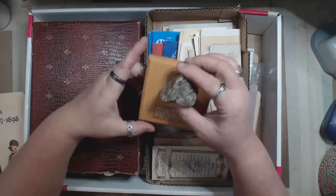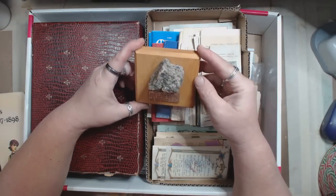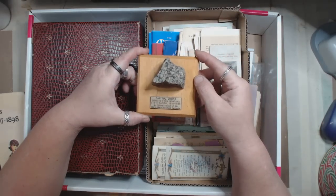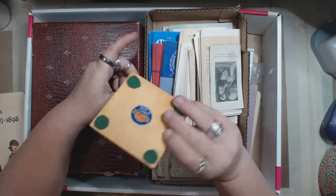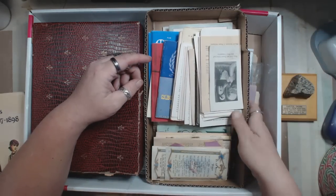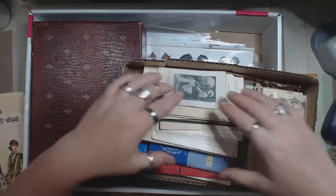Anywho, so there's this weird little thing. It says Capital Chunk, piece of granite from Montana State Capitol. Anyway, probably 1985. So this whole little box right here.